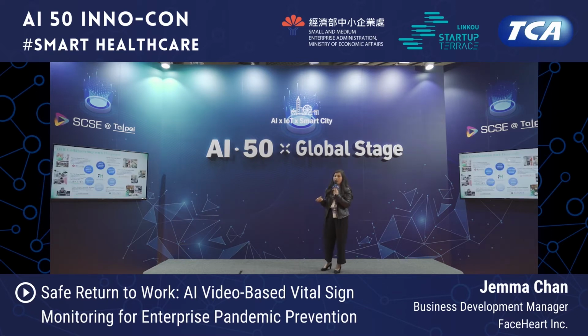To ensure the accuracy, we have collaborations with the top 6 hospitals in Taiwan, including Taiwan University Hospital, Taipei Veterans General Hospital, and Chang Gung Memorial Hospital. And we have collected more than 2 million minutes of data to optimize our solutions.